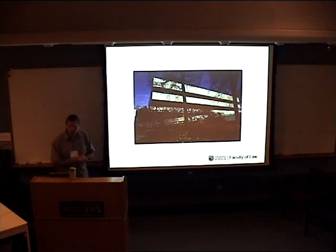Here's a beautiful law school. I don't know if any of you recognize this. This is Emory. I couldn't find a good shot of my own law school, but thank you.